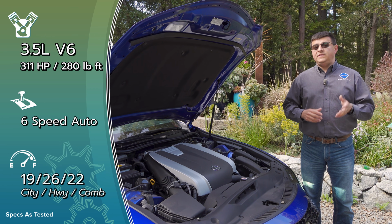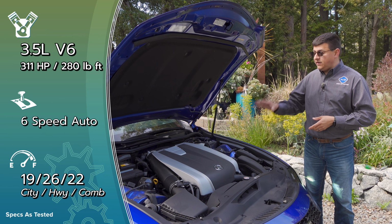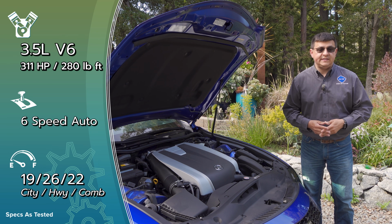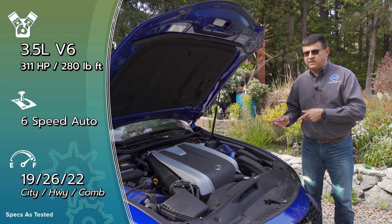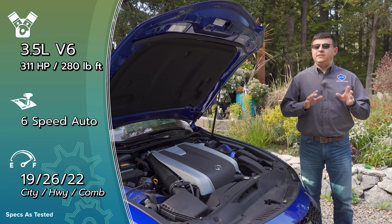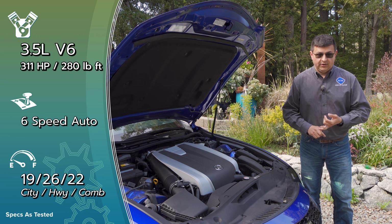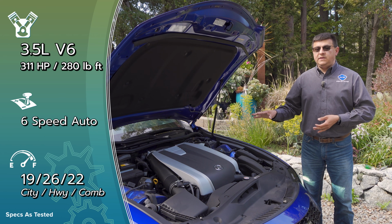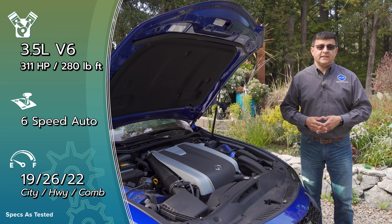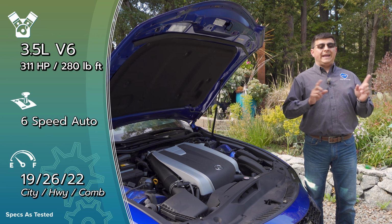If you want all-wheel drive, the IS 300 offers all-wheel drive, but not with the same engine. Instead, it uses a variant of this engine, a 3.5-liter V6, only it produces less power than this, 260 horsepower and 236 pound-feet of torque, and it uses a different automatic transmission, a 6-speed auto instead of the 8-speed auto. Then we have the IS 350, which is a 3.5-liter V6 engine, as its number would indicate. This produces 311 horsepower and 280 pound-feet of torque.